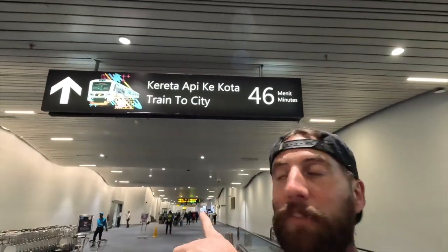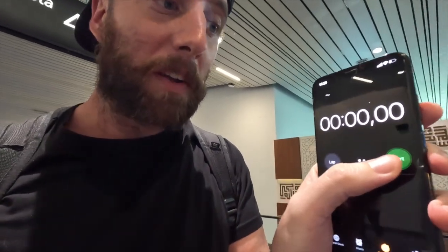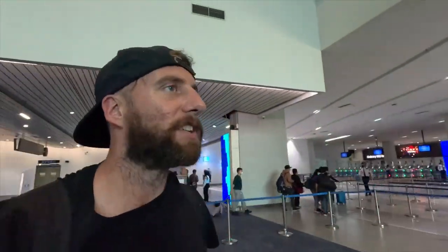Okay, here is the first sign of my train into the city, the Kereta Api Kota. And it says it's going to take 46 minutes from this point. So, let's put it to the test. 3, 2, 1, go. Let's see how long it takes. Go, go, go.